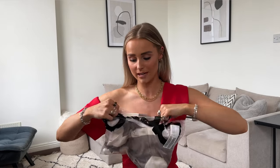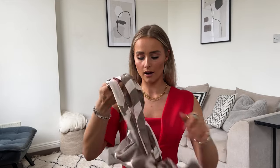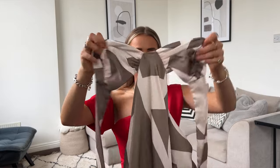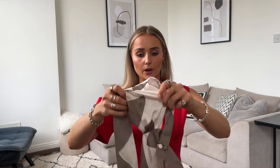Okay, the next dress which I'm gonna fish out. Oh, this one! I actually really like this dress. Like, oh, and the material. Wow, that is so silky smooth. Okay, so this is like this. Again, it's cut out. I think this is ASOS design again. And I got a size 8. So let me try this on.